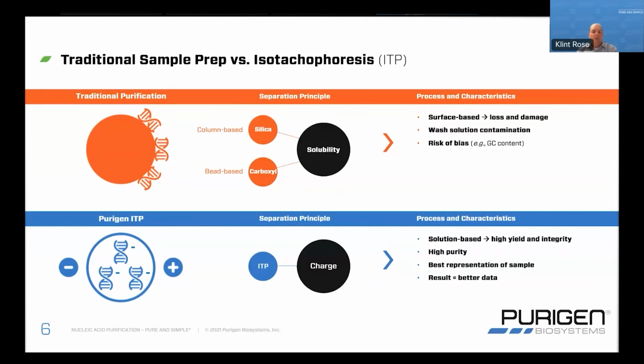Isotachophoresis is also a separation technique, so it is inherently going to give us high purity. We can remove the nucleic acid away from any inhibitors within the system. And in the end, what's most important as a user, is we want to give you the best representation of your sample. As I said, we do not want to create bias. We do not want to lose material or change the material in any way, so that you get the best quality data.